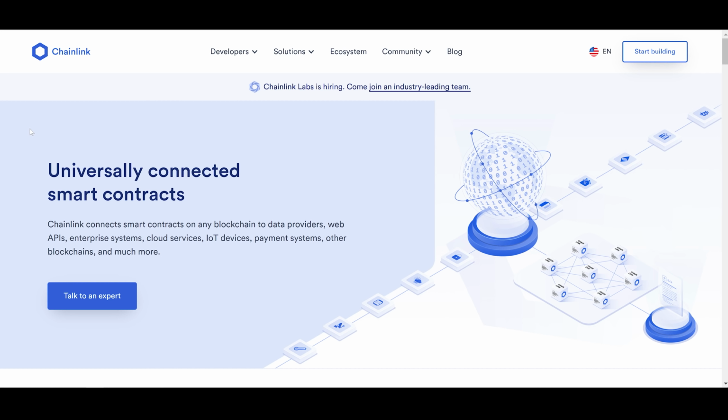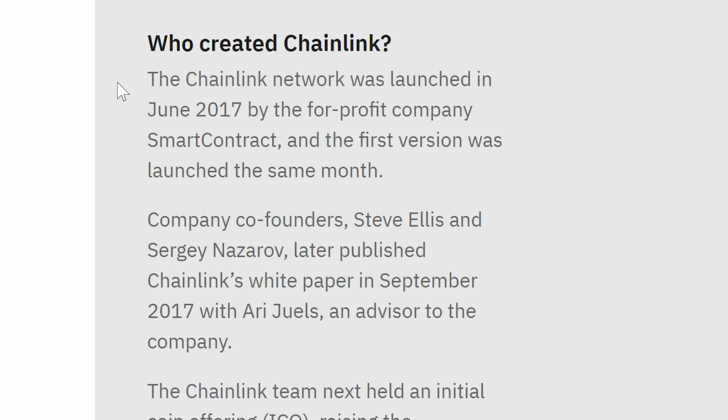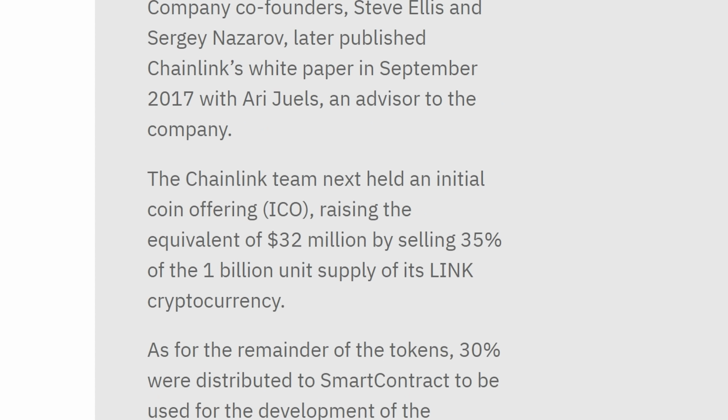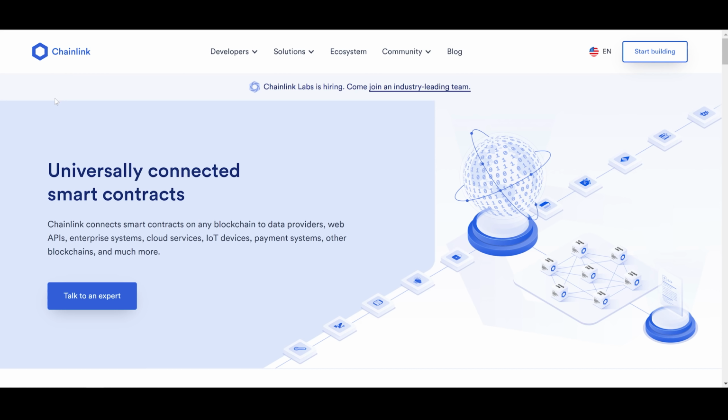So, let's get started. The Chainlink network was launched in June 2017 by the company Smart Contract. They then raised an impressive $32 million in their initial coin offering. Using this money, they have gone on to build out the project and turn Chainlink into the #1 Oracle service in crypto.